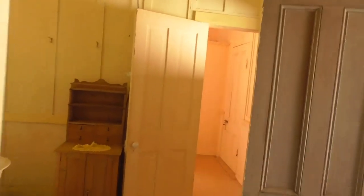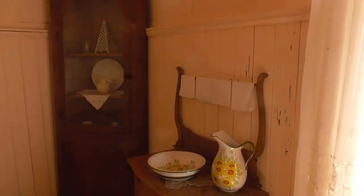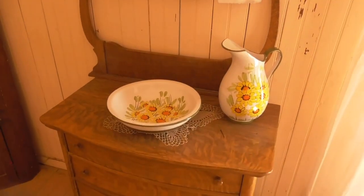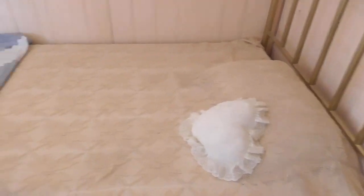Oh, is this another room I haven't been in? Yeah. Another clawfoot bathtub. A bedroom. There's a ghost in this closet. It's a lady's wear. Oh, you got dressed again. Yes, I did. A bunch of perfumes up here. Yeah, it looks like they rotated some hats around. A little heart pillow on the bed.